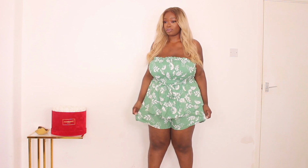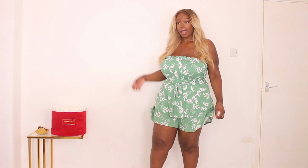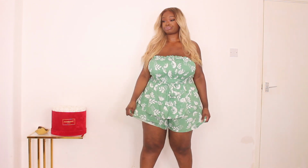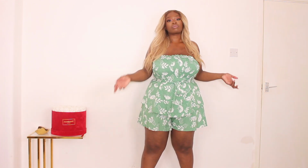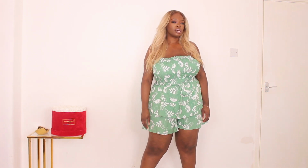It's comfortable. There's a string here to keep it in a little bit, even though to me it didn't do anything. The colour's nice as well. I just feel like it's giving very much elder vibes. It's just a no for me, if I'm honest. I know. Girl, bye.